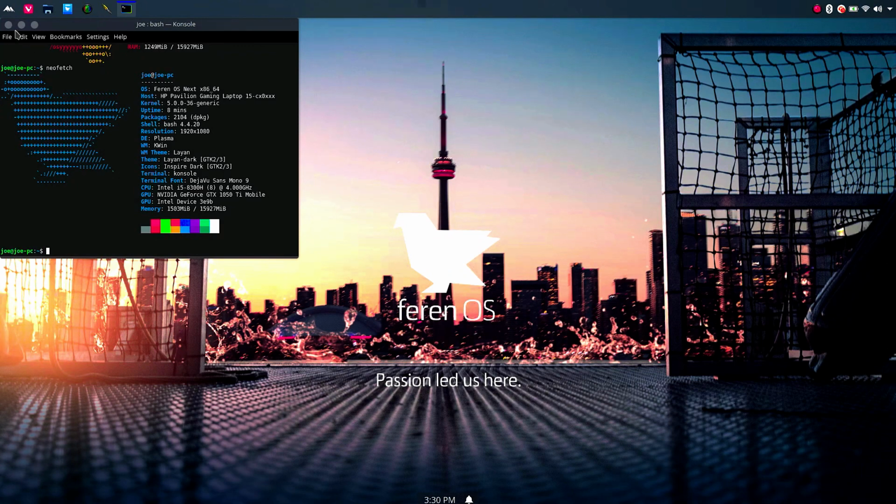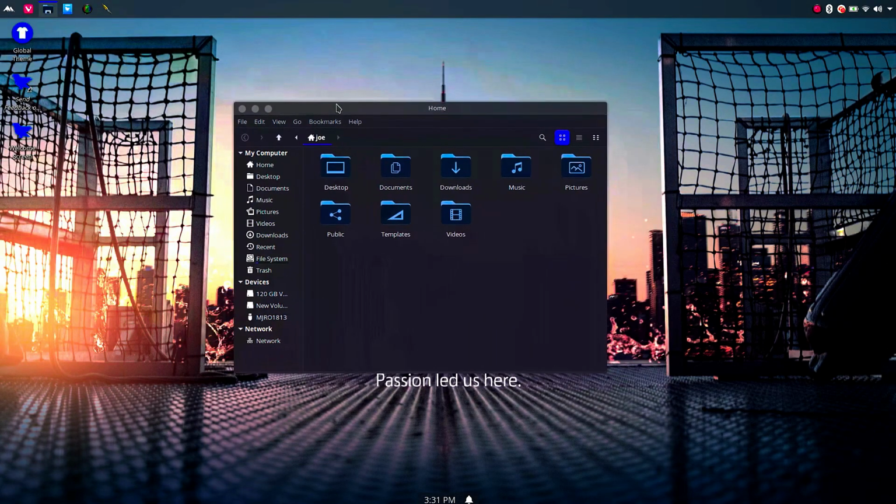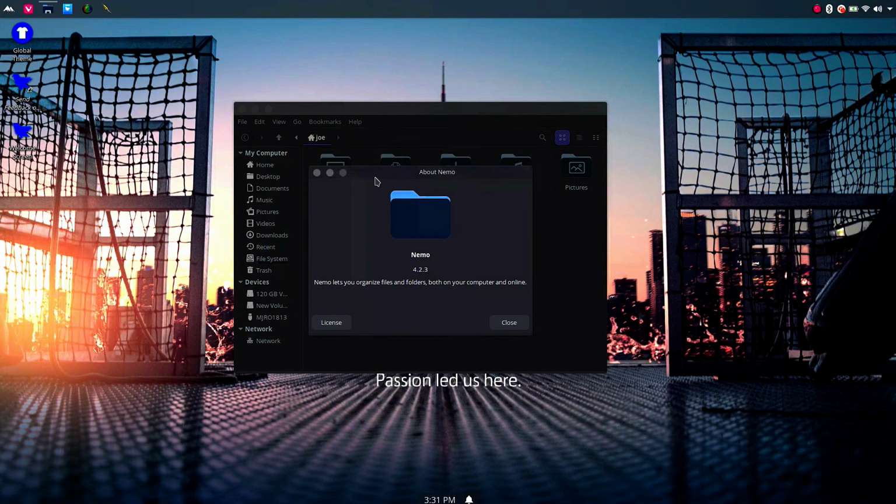They have done some things that are really unique to their version of Plasma. And the first thing that blew me away, other than Vivaldi being the default web browser, was they kept Nemo, the best file manager in all of the Linux world, as far as GUI-based file managers. This version of Plasma is the only one I know in existence that has Nemo as the file manager, and that's amazing. Dolphin, I'm not a fan of Dolphin. Okay, I'm definitely not a fan of Nautilus, but Nemo is like if you took all the good parts of Windows Explorer and all the awesome parts of Mac OS's Finder, and you put them together, you get Nemo. So kudos to the Cinnamon and Linux Mint team for building Nemo in the way they did.